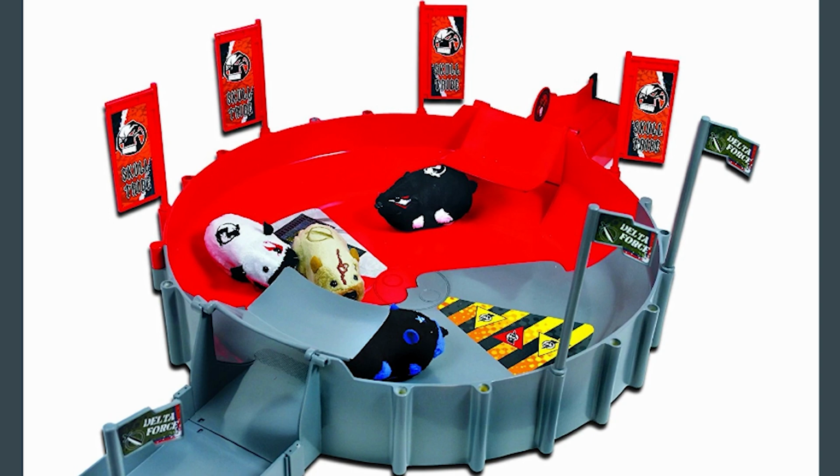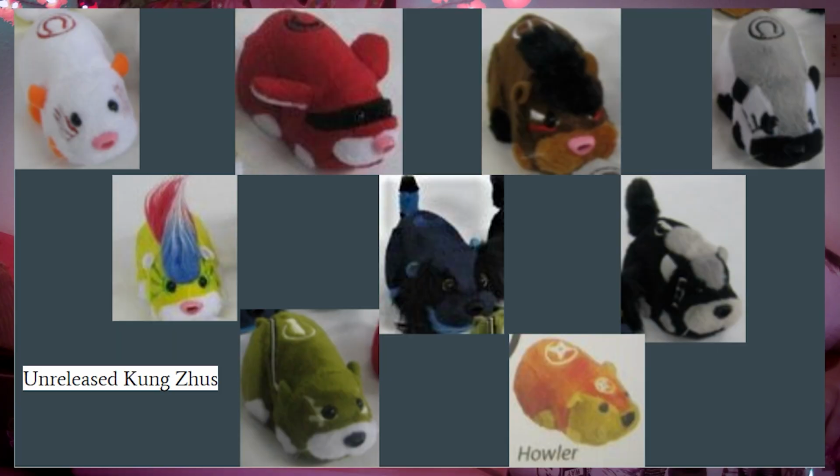The Kung Zoos had a battle arena that they were supposed to fight in? I remember going to a family friend's house and playing with his Kung Zoos and the battle arena. It made me feel really cool. These are the unreleased Kung Zoos. Some of these would have been a cool addition to the line, but most of them I'm okay with missing out on. 18 hamsters is already plenty.